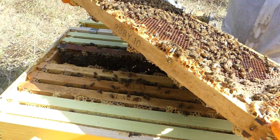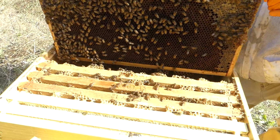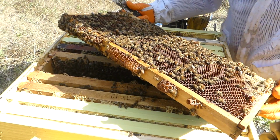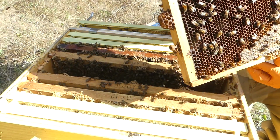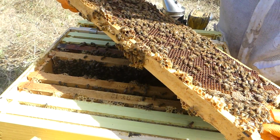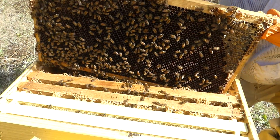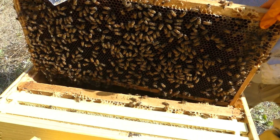I do see some larvae in this one. I'm looking for eggs. I don't see any eggs yet. Okay, lots of larvae in this one, so that's good. And I do see eggs. That means there's a queen in here, or there has been in the last 3 days. They're very calm. Looking for a little Miss Queen. Just a glance to see if I see her. Okay, not yet. So we do have eggs. Just based on how they're acting, I'm going to say she's in here and she's fine.